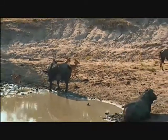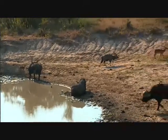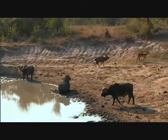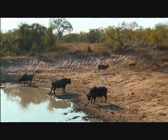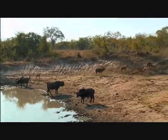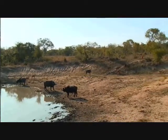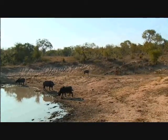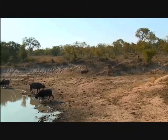Oh, the buffalo's getting a little bit feisty. That's interesting. And there's another buffalo bull that's just joined the equation. Oh. It appears like only 3 of the Inyala got to quench their thirst. The rest are obviously not quite happy with the safety here and have opted out of taking a drink.